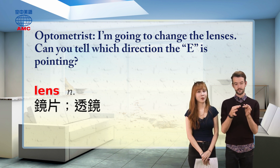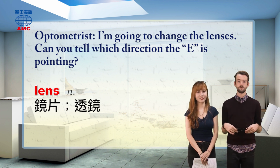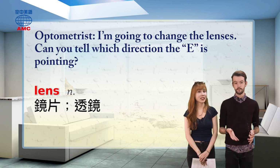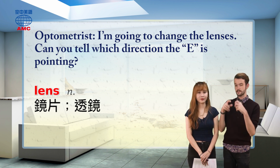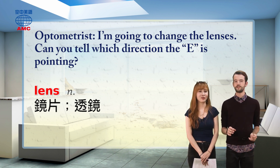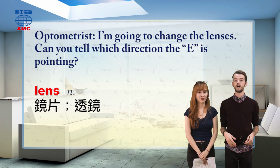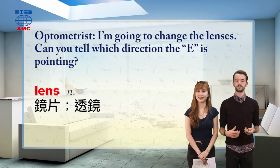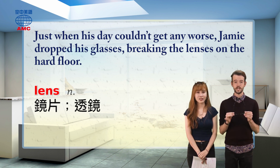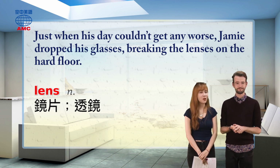But what these lenses do, what the glass does, is they bend light and make things clearer for you to see. There's also other kinds of lenses too. We can talk about camera lenses, for example, which are the pieces of glass you use to take pictures. We can talk about lenses in binoculars and telescopes, which help us see things which are really far away. In all cases, the lens is a piece of glass and we have to be able to see through it. So our example for the lens is, just when his day couldn't get any worse, Jamie dropped his glasses, breaking the lenses on the hard floor. Oh no. Jamie, what a day.